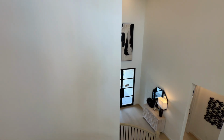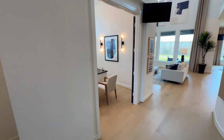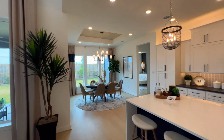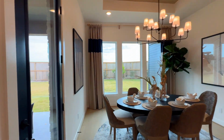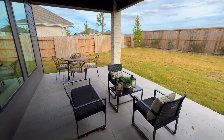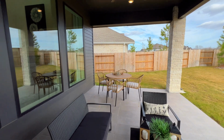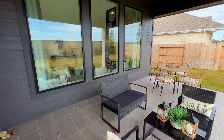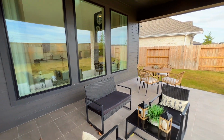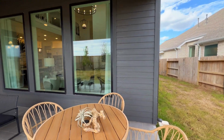Okay, so let's go take a look at the backyard. And you have a decent amount of space, and even inside of the study, you will have the tray ceiling, so similar to that up there. And this is the extended backyard patio. Wow, perfect for entertaining. Wonderful. I think it would look really nice if you were to add a sliding glass door right there, but if you don't want it or don't need it, I guess this will definitely do.